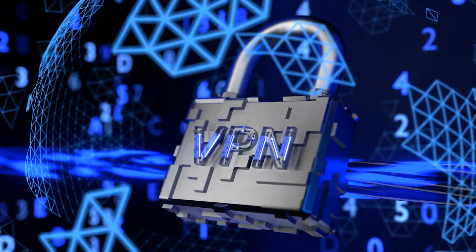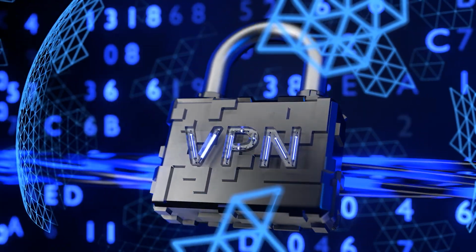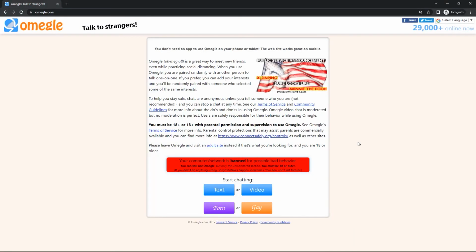To do this, you can use either a free or a paid VPN. I tested this myself and used free VPNs, but they weren't consistent enough. I talked to a few people, but it just kept showing me the same error message saying that I was banned. So, if you want to get unbanned from Omegle, I recommend using NordVPN.